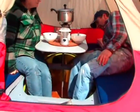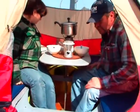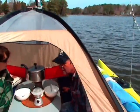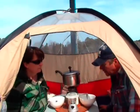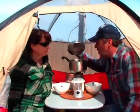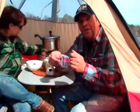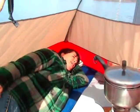There's actually lots of room in here, Jim, a surprising amount of room. A lot of stowage room. You could put your sleeping bag in one corner. Yeah, this would really be cozy. I can see myself doing this. We got a little homemade stew going here. I could have my rod in the water right here. Oh, yeah. Are you full, honey? Yeah, thank you, dear.